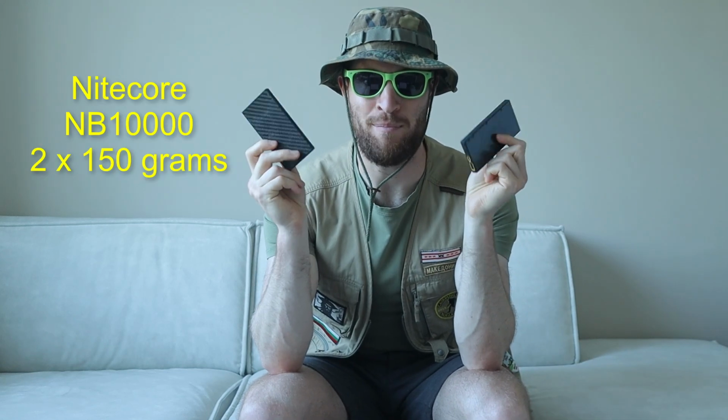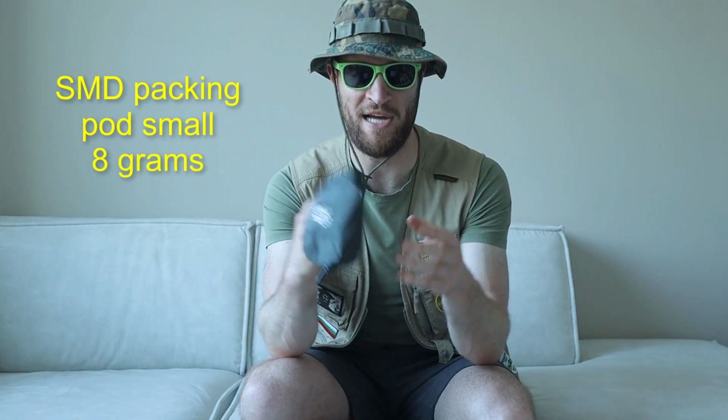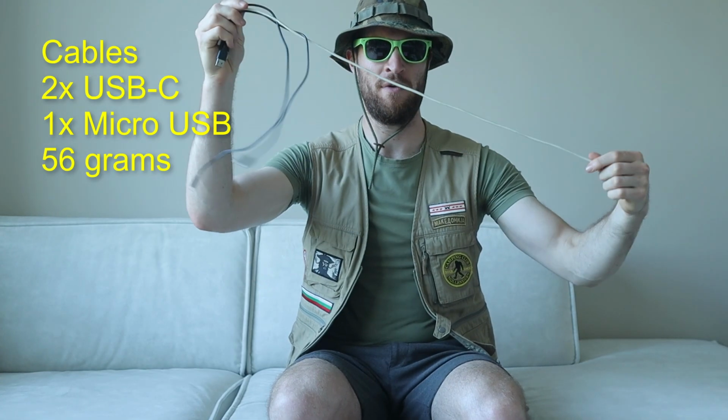And then to charge my electronics, I am bringing 2 power banks, 2 of the Nitecore NB10000. This one is the 2nd generation, and this is the 1st. One of the lightest power banks there are. And I keep them in this power bank pouch from 6 Moons Designs, just to make sure they don't get ruined. Charging block is this Anker 2-port charger, and then I have 3 cables right now. I'm still searching in my closet. Maybe I have some shorter cords, but I think I will probably bring these 3. Not too bad.